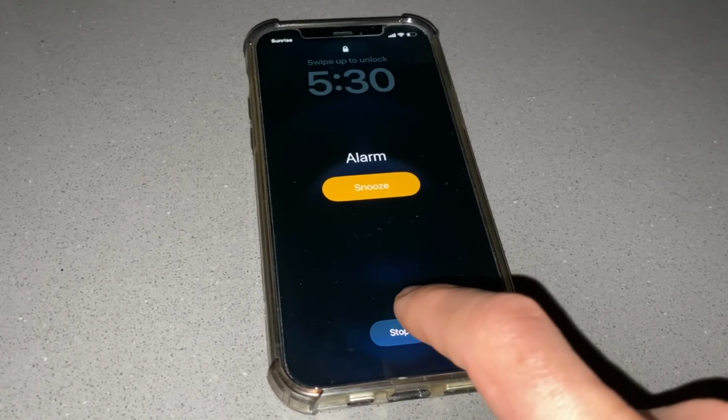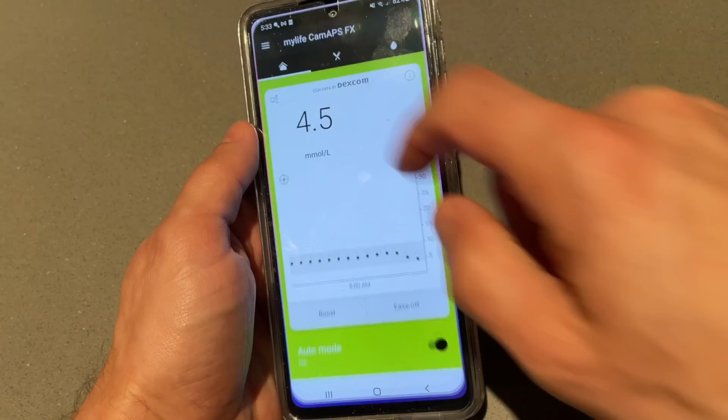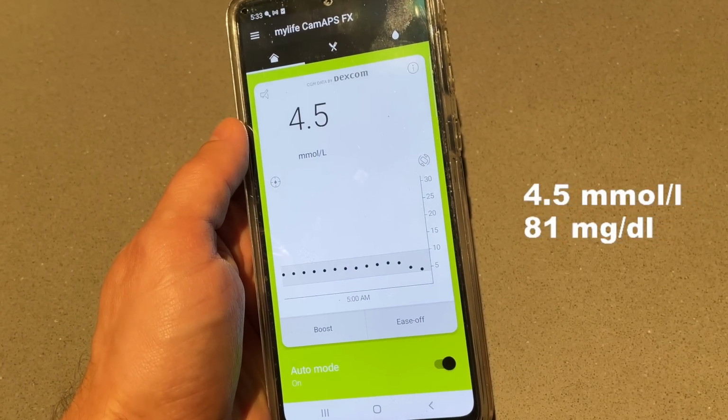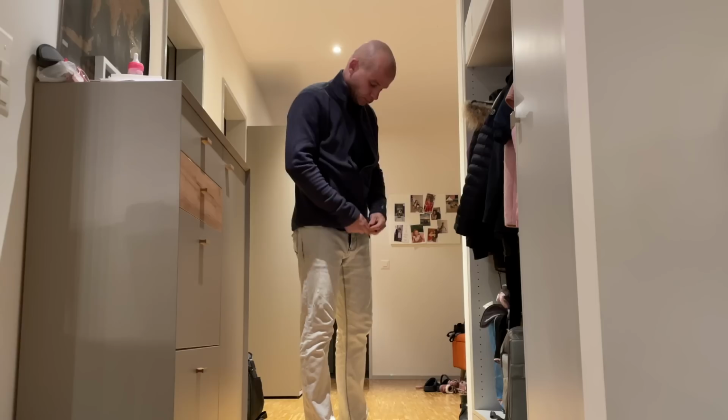Let's start with my morning routine. I always start my day with a big glass of water. My fasting blood sugar today is only 80 milligrams per deciliter and it's dropping. That's a bit low for me, and so I'm also having a few sips of fruit juice so that my glucose doesn't get too low on my way to work.